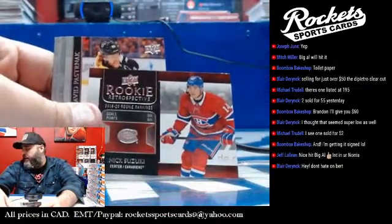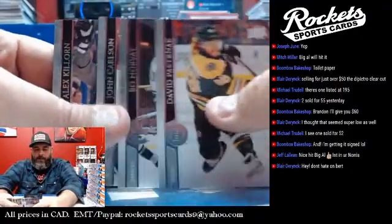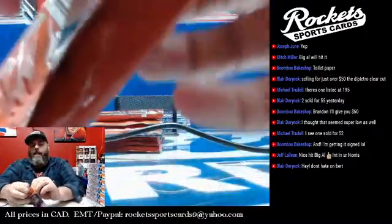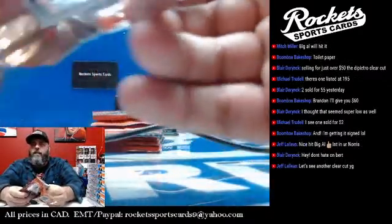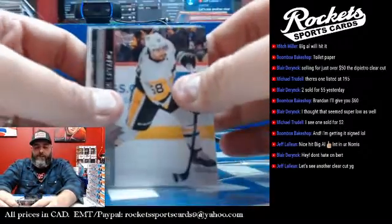Nick Suzuki, first time we've seen this. That's a little bit different. Maybe it was just an odd few packs, maybe. Just to go back-to-back seemed a little strange. If it would have happened probably like 5-6 boxes later, we wouldn't have noticed. Yeah, let's see another clear cut. That's what I said. Like it could benefit too with short prints.